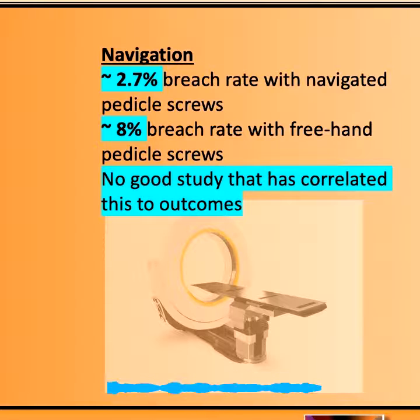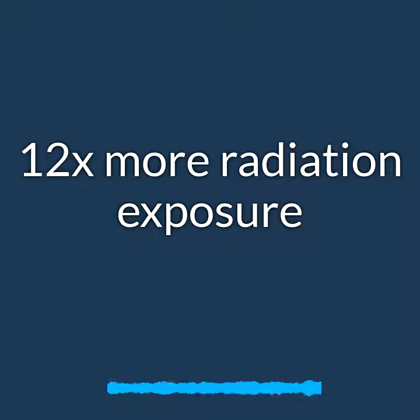freehand pedicle screw placement. Now, radiation exposure is still an issue, and many surgeons still rely on X-ray and fluoroscopy for the placement of screws. There has been one study that showed that spine surgeons can be exposed to about 12 times greater amount of radiation than non-surgeons. Clearly, this is not a sustainable solution, and the hope is that both navigation and robotic technology will help decrease the reliance on X-ray for the placement of instrumentation.